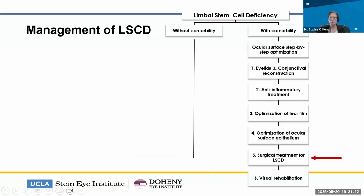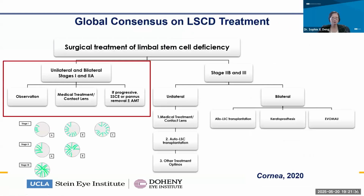After the ocular surface is optimized, if the patient still has stem cell deficiency, we move on to the next stage of ocular surface rehabilitation by limbal stem cell treatment. The treatment recommendation is based on the laterality and severity of the disease. I did mention staging, and this is the staging system recommended by the International Limbal Stem Cell Deficiency Working Group. In stage 1, the central cornea is not affected, but there are various degrees of limbal involvement. In stage 2, the central cornea becomes affected, and in stage 3, the entire ocular surface is affected.